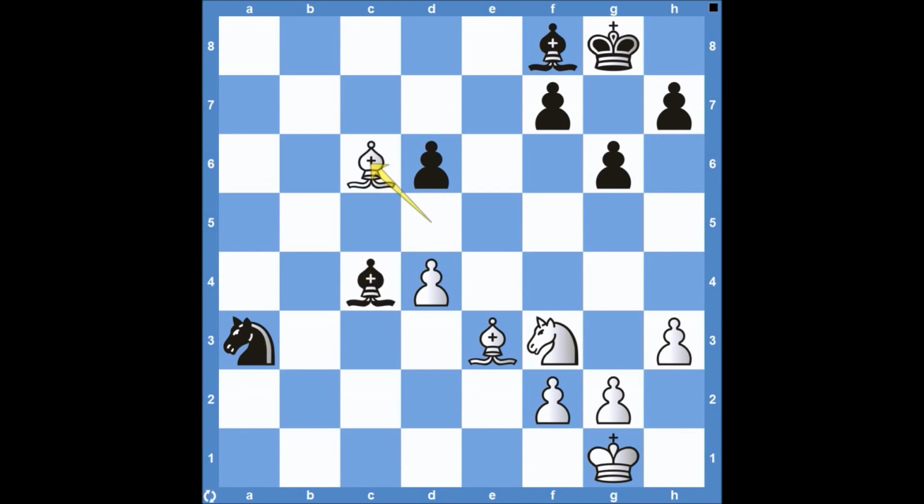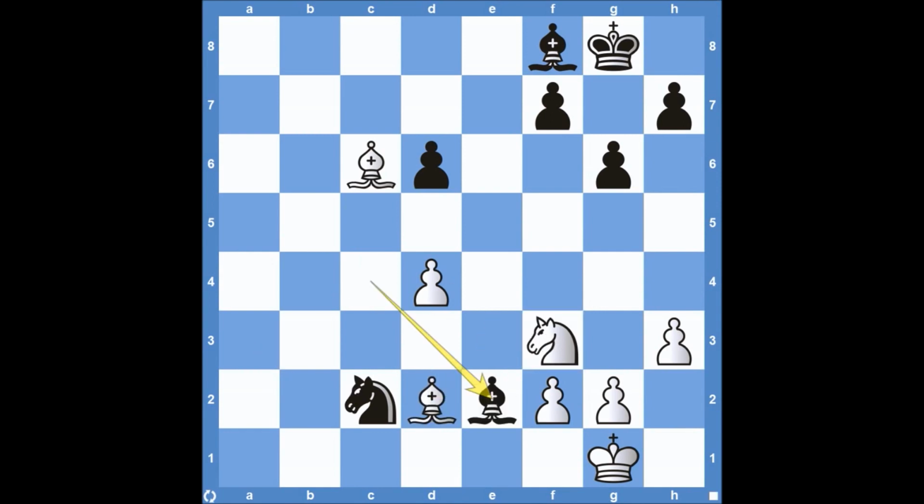But bishop to c4, attacking the bishop. Bishop comes up to c6. Bobby Fischer is not looking to exchange right now. Knight to c2, starting to attack the bishop and the pawn here. He says, yeah, you can go and take my pawn. It's protected by my own pawn. Then the bishop comes down, saying, I'm going to attack your knight here. So then we see the bishop come down, attacking the knight.